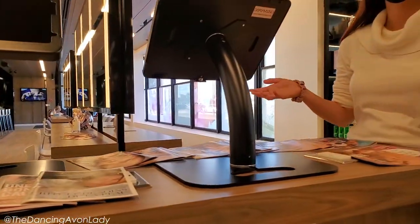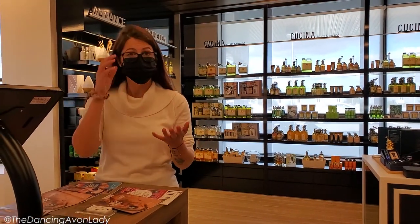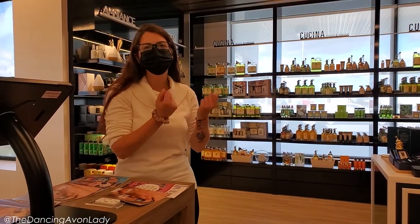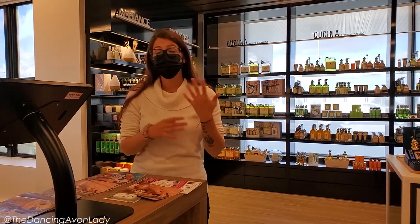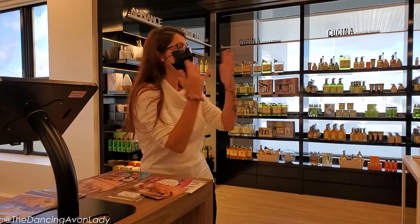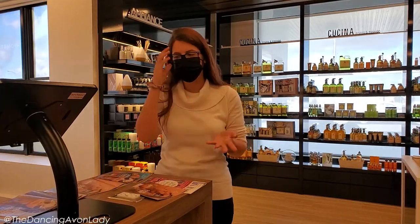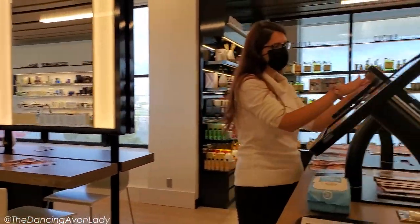The beauty of the studio is that everything is free. There's no exchange of money. All the products are there for demonstration. You can't leave with the product. We can give you samples, things like that. But let's say someone comes in and says, I'm in love with the woods, I want it right now, I want to leave with it. We can give you a sample if we have it. But they can go on the iPad station, the ordering station.